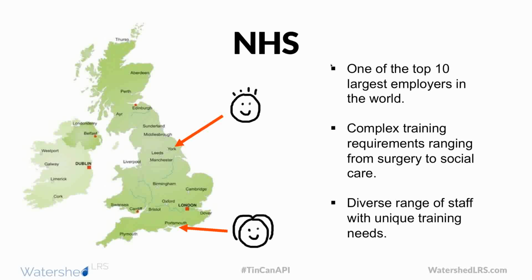But obviously, in terms of our training requirements, it's a lot more complicated than just training somebody how to make a burger, for example. So we are putting together massive training programs for a really diverse range of different staff, ranging from surgeons through to paramedics, social carers, nurses, and even support staff as well. So there's a huge diverse range of staff with unique training needs, and we can't currently track all of that that's happening.